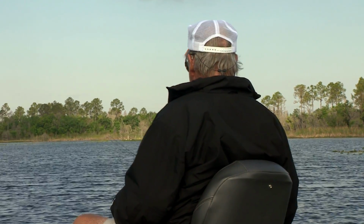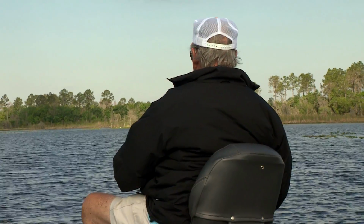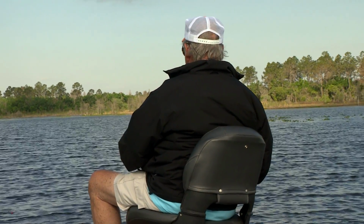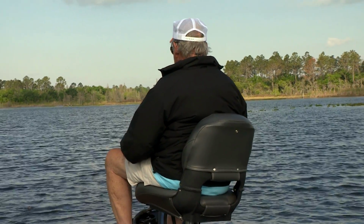Sure, low light is a good time, but don't think for a minute a topwater bait won't catch you a big bass at midday, because it flat will. Many a day I've tied one on at 12 o'clock and caught some good fish on it.